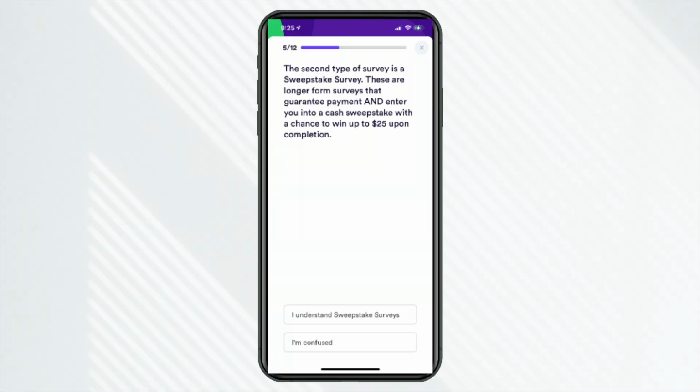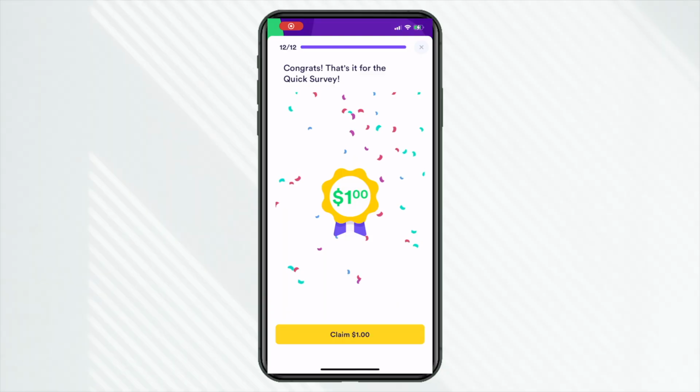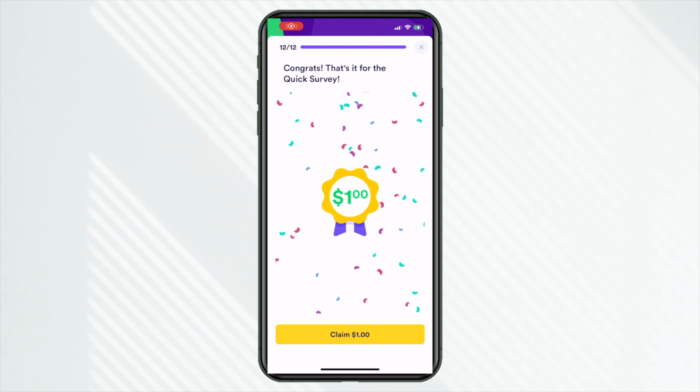Continuing, the second type of survey is a sweepstakes survey. These are longer form surveys that guarantee payment and enter you into a cash sweepstakes with a chance to win up to $25 upon completion. So these sweepstakes surveys are kind of like your standard survey that you're going to see on these apps here. Typically, it's going to click out of the app, going into a third party. So let's start taking some surveys on Eureka.